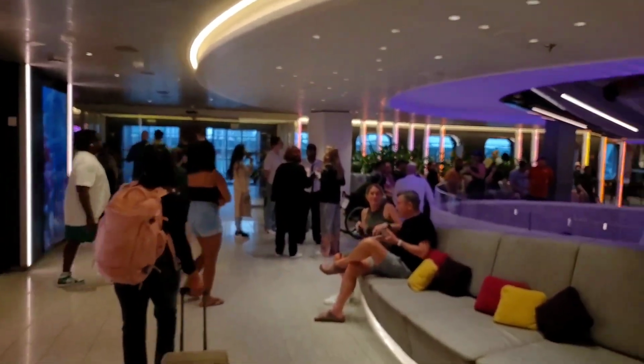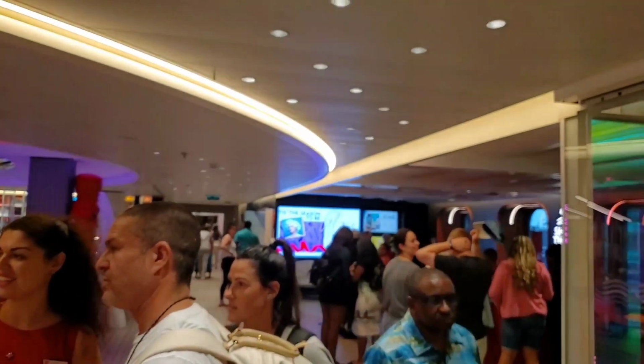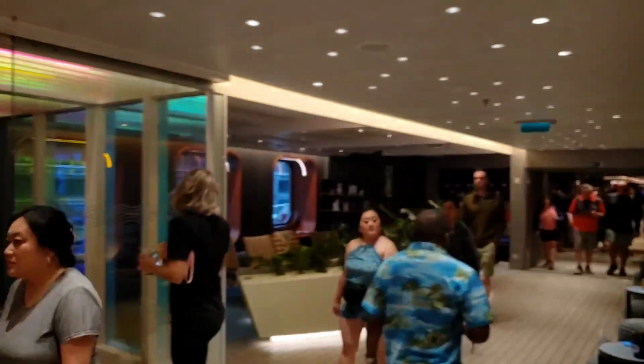That way up. Oh. So I'm on my floor looking for my room. All right, hope I'm heading in the right direction. Let me turn it around so you can see the decor of the ship.